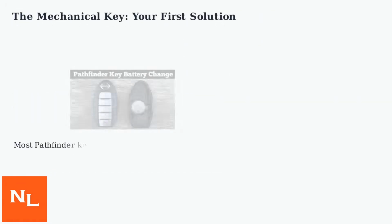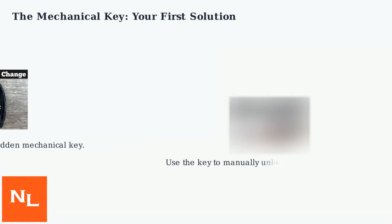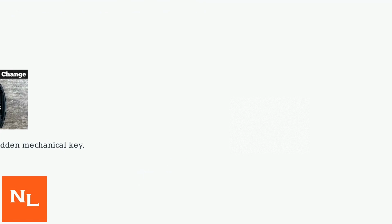Almost all Pathfinder key fobs have a hidden mechanical key. Locate the release button on your fob, usually near the panic button, and slide out the key. Use this key to manually unlock the driver's side door. This is your primary bypass method and works in over 90% of cases.